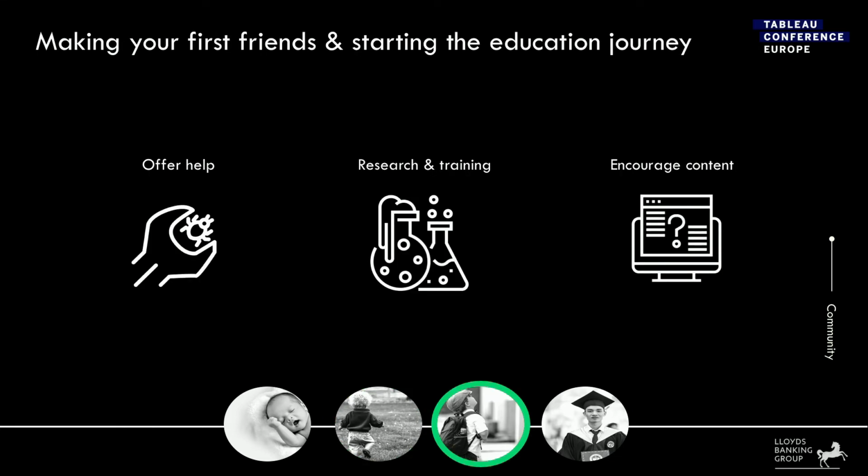Now you're off to school, so you're making your first friends and starting your education journey. One way we've found to really build strong, lasting relationships was to offer help and not ask for anything back. It can feel like a bit of a thankless task, but it has really paid dividends, because now people actually want to work with us, and now they've got up to speed, we're learning from them as well.